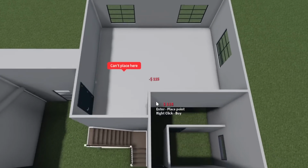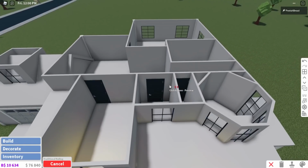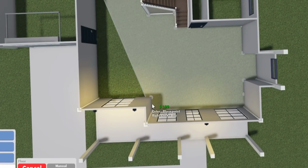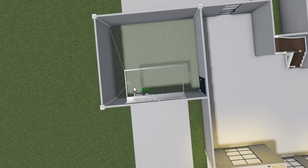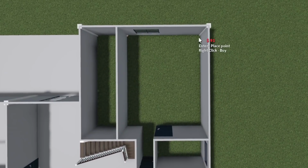I'm gonna go ahead and floor up the rest of the house now. Okay, nice. Ooh, very cool. And we can't even color the floors either. No walls, no floor coloring. Just a very plain home, which I don't mind at all.